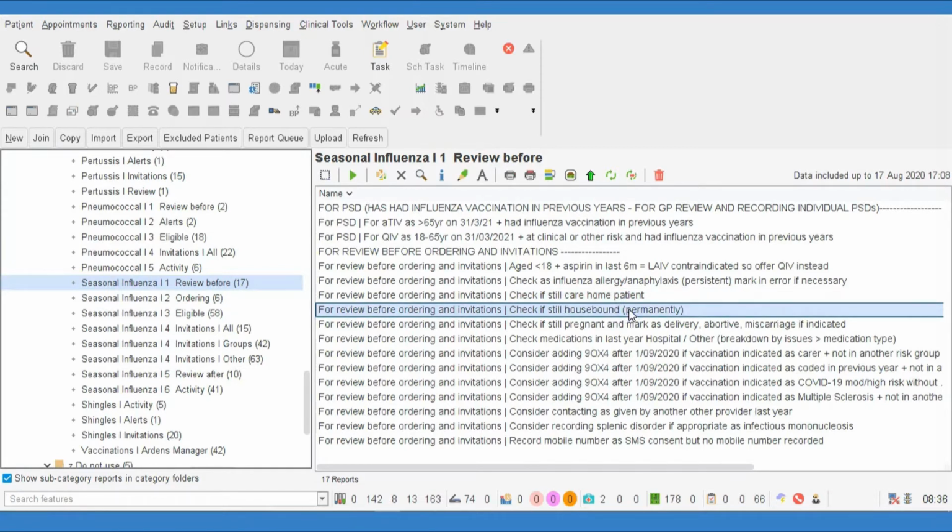Check if patients are still housebound. Lots of patients get coded as housebound, and perhaps they're not permanently housebound, just temporarily, so they should be taken off the housebound register. Some patients you have coded as housebound might get invited, but they're not actually housebound anymore. You may also have patients who have become housebound who haven't been coded, so it's worth getting your GPs and nurses just to check their list of patients.